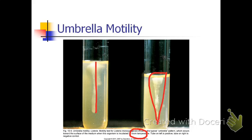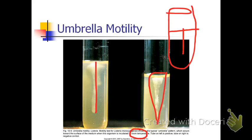By the way, if you recall motility in biochemical tests, motility is considered as growth away from the site of inoculation. So, for example, if you inoculate the organism here in the broth, you would expect that if it's positive for motility, the organisms would move away from the site of inoculation. That is considered a positive result. And if the pattern of motility is an umbrella, then it could be positive for Listeria monocytogenes.